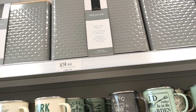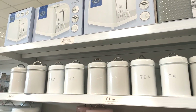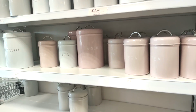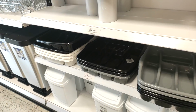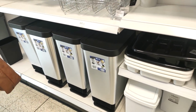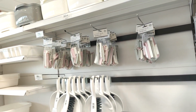And then they also did have these bread bins in. I'm looking for a new bread bin. I do particularly like those at $9.99. Did like the white toaster at $15.99, and also these tea and biscuit storage too. You can see they've got some really nice slimline bins there. I do like a bin that's slimline that doesn't take up too much room in the kitchen.